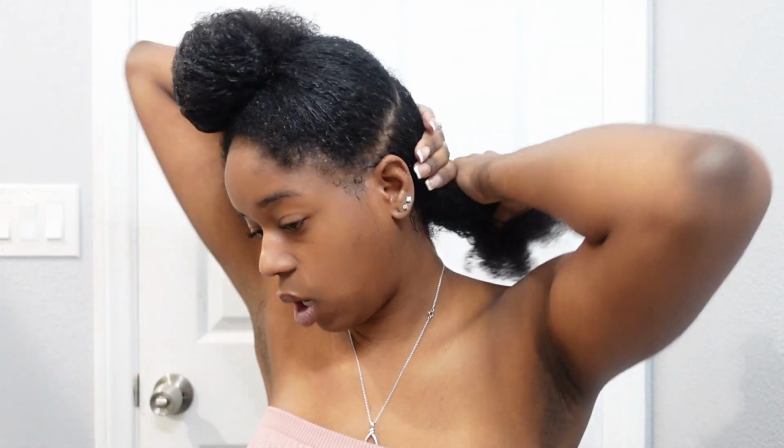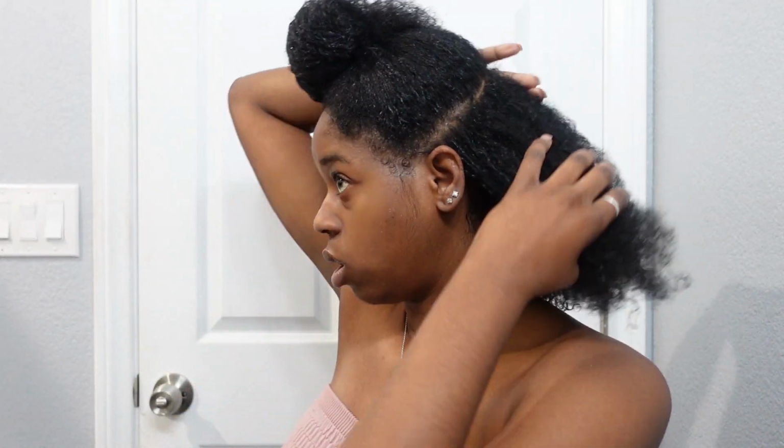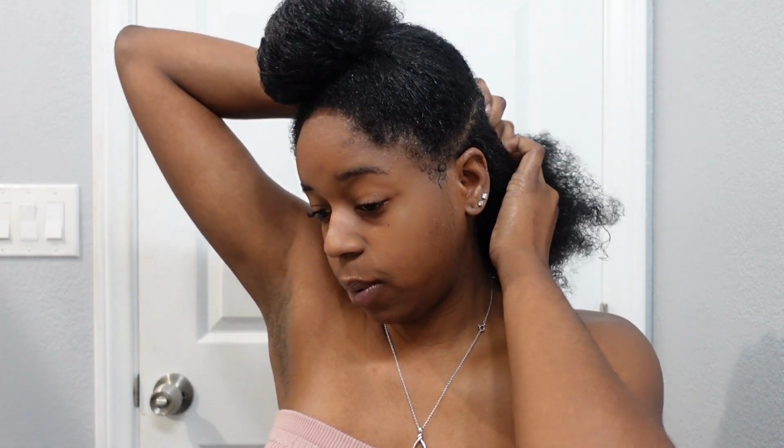Okay, so what I'm gonna do at first is just part it. I'm gonna part it going upwards. So I'm gonna part it the long way instead of like 2 and 2, so that I can really be able to divide the hair and get it as curly as possible.